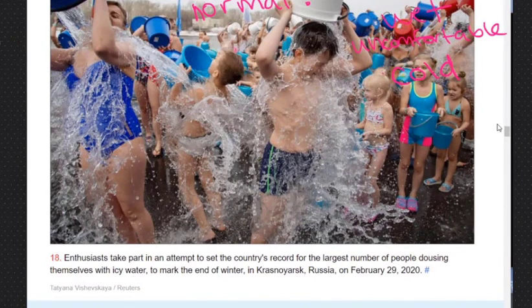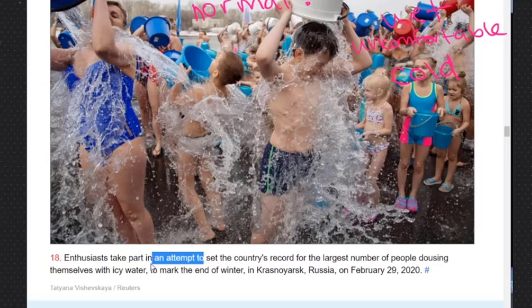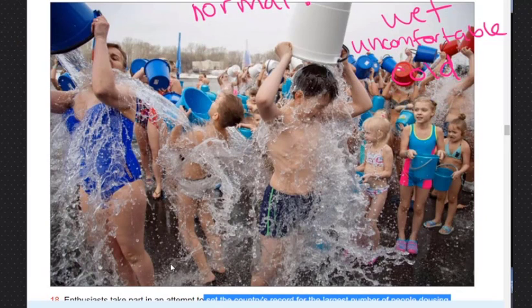It looks cold. Yes, I learned that Russian word yesterday. They are trying to set the country's record for the largest number of people dousing themselves with icy water. So they're trying to have the most people dump water, so it's not normal. No, I never dive in the holes in the ice either.